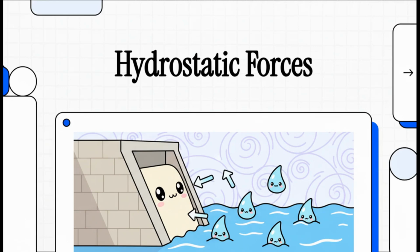Have you ever stood at the base of a huge dam and just wondered, how in the world does that wall of concrete hold back an entire lake? Well, it all comes down to mastering an invisible but incredibly powerful force. Okay, let's get into it.